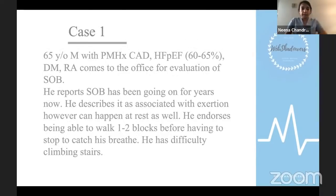So we will begin. Case one, 65-year-old male with a past medical history of coronary artery disease, heart failure, preserved ejection fraction, 60 to 65%, diabetes mellitus, rheumatoid arthritis, comes to the office for evaluation of shortness of breath. He reports shortness of breath has been going on for 4 years now. He describes it as associated with exertion, however, can happen at rest as well. He endorses being able to walk 1 to 2 blocks before having to stop to catch his breath, and he has difficulty climbing stairs.